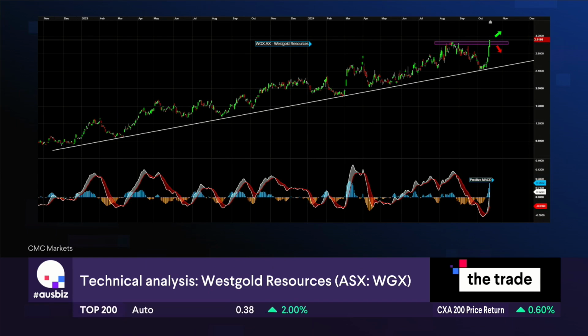So that's why price action is key, which is why I'm keeping an eye on that purple box there to see whether we do remain above that or whether we dip back below. And if we do, it's not all lost. You've obviously got that trend line that we can rely on as well. So a few key technical areas here for price that we need to keep an eye on as traders.